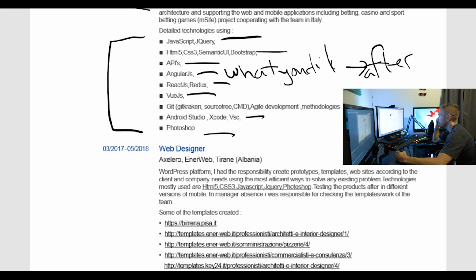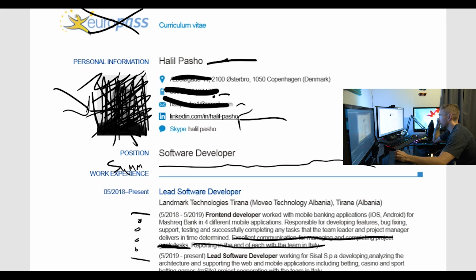Let's go down here to your other one, web designer, leaving a little paragraph here. This paragraph should be bullet points. Some of the templates created, I would pick like your top two. We're already really long here, and this is a 2-page resume, which I'll cut to the other page in a second, but most of this part of the resume could be put horizontally, going this way.